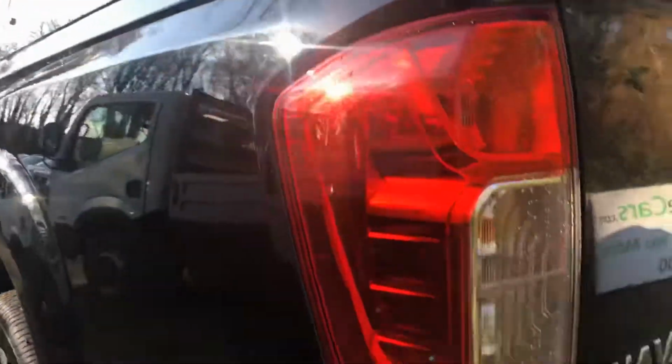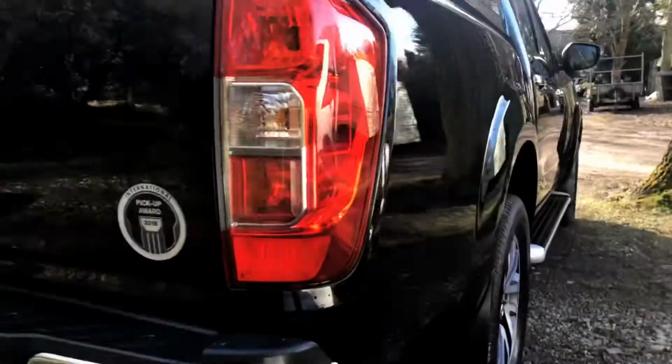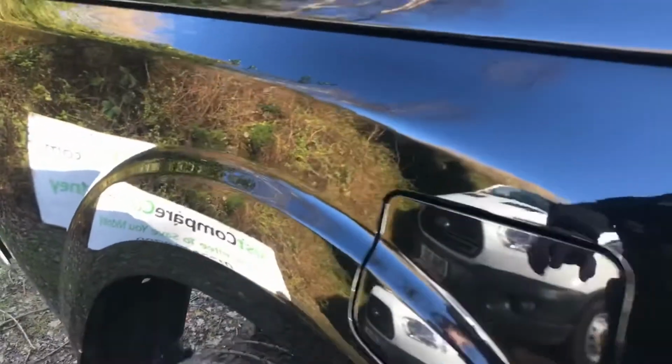Let's have a look at the rear lenses. That's in good condition, as is that one. Right, rear quarter, driver's side. Let's have a quick look. Okay, so one thing I did notice on this one, it is a 66 plate.